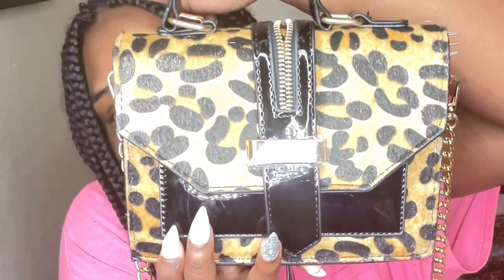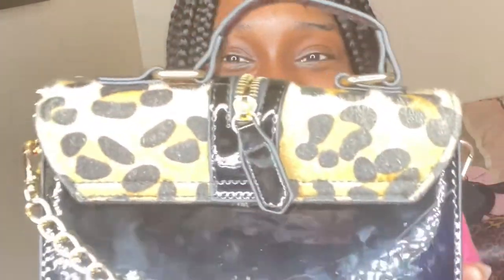Did y'all see this? And honestly, the texture, the leather, honey, everything about this bag is so cute. Look. I'm excited, and I had this bag for years. It has a zipper at the top. If you guys look, it has like a zipper starting here along the top, and then you can just zip it back up like that.